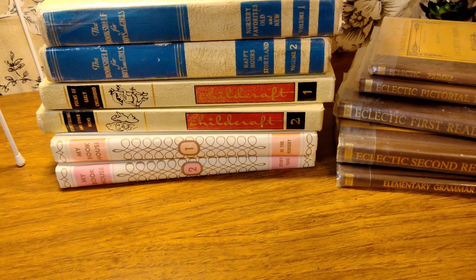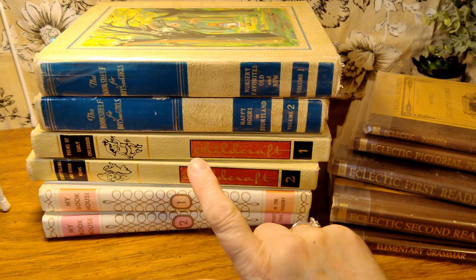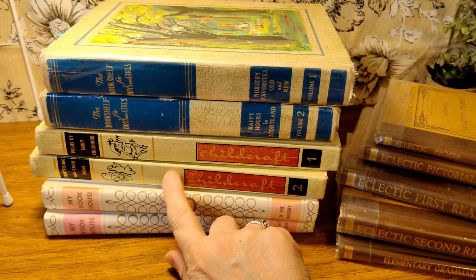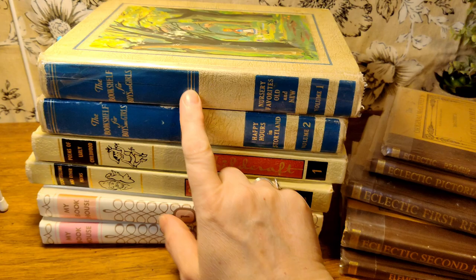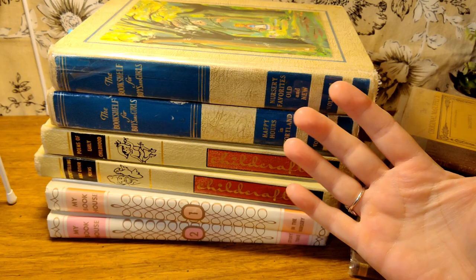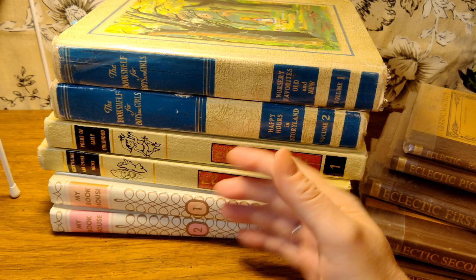Here is the Childcraft books. Now, I believe these were done in like the 50s, so nothing is really in public domain, but you can still find these in vintage sets that you can buy on eBay and places like that. This is the Bookshelf for Boys and Girls. Each of these has multiple volumes. I just pulled out volume 1 and volume 2 of each because we're talking about early elementary stages and ages. I don't go by grades, but I think that's how most of us think of early readers, pre-readers, that kind of thing.